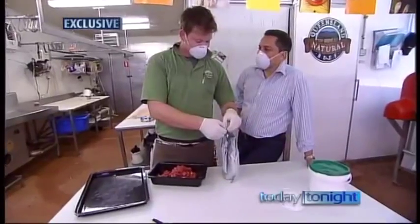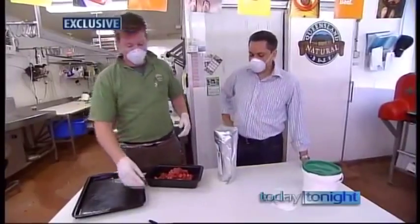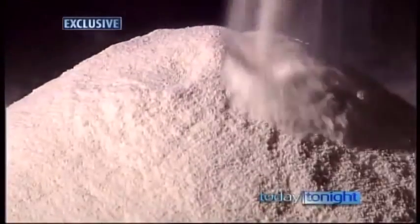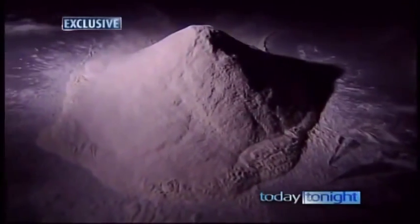Why have we got the masks on? This is dangerous. See that? Don't breathe that in. This powder is transglutaminase enzyme, otherwise known as meat glue. Meat glues come in a number of forms, some produced by cultivating bacteria, the others, the primary ingredient comes from the blood plasma of pigs and cattle, specifically the coagulant which causes blood to clot.